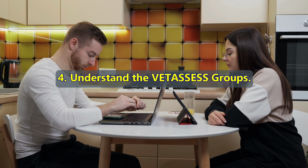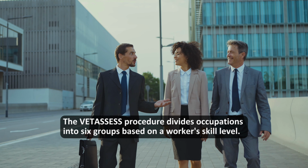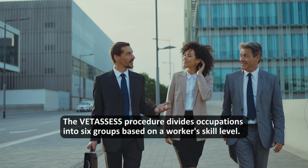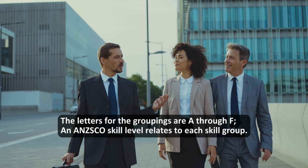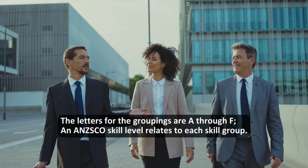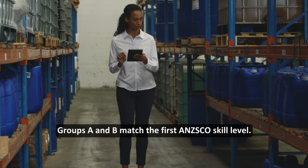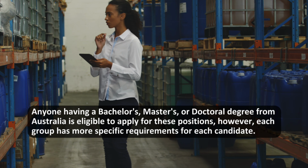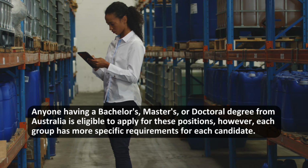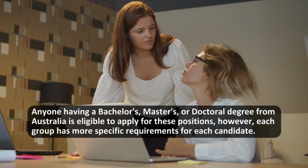4. Understand the VETASSESS groups. The VETASSESS procedure divides occupations into 6 groups based on a worker's skill level. The letters for the groupings are A through F. An ANZSCO skill level relates to each skill group. Groups A and B match the first ANZSCO skill level. Anyone having a bachelor's, master's, or doctoral degree from Australia is eligible to apply for these positions. However, each group has more specific requirements for each candidate.